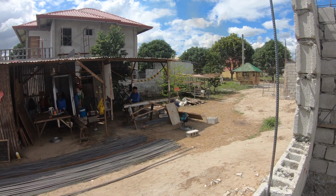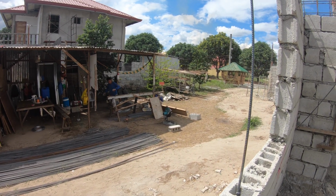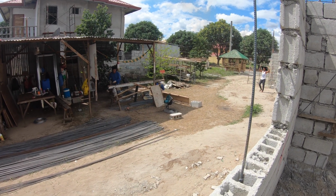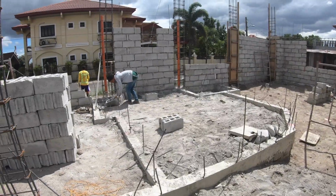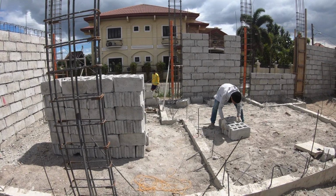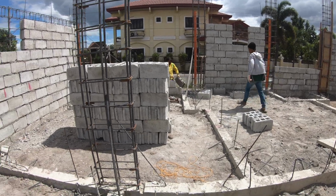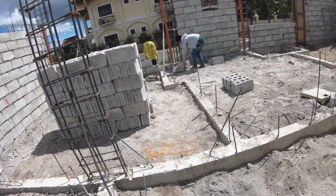Looks like Mr. Orley is making stirrups. Mr. Jojo is over on the other side cutting forms down, or making forms. These guys, this is Mr. J and Mr. June, are bringing in some of the new 5-inch hollow block that we had delivered, and they're going to continue with the interior walls at some point.